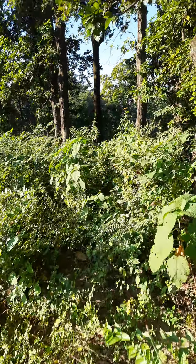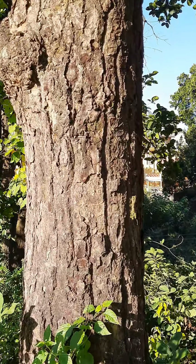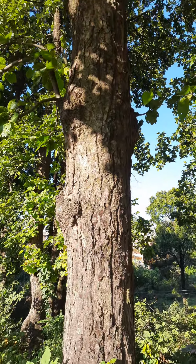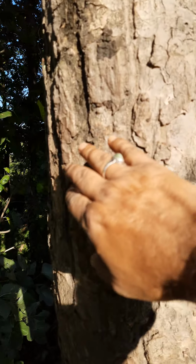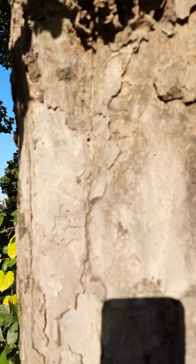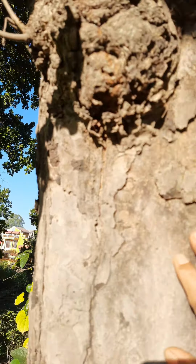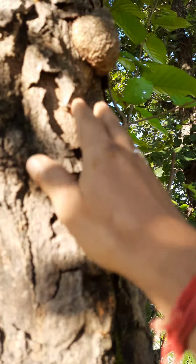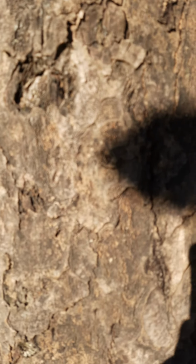And look at its bark. See, this is fissured, longitudinally fissured, dark colored, and the whole looks like this. If I take a closer look, you'll find that this is how shallowly fissured the whole bark is, and there is a kind of burr formation. The burr formation appears there, and look how this is here. This is the burr formation. You can see the cancerous growth of the sal tree. The whole bark looks like that.